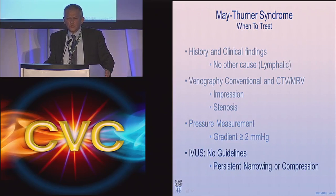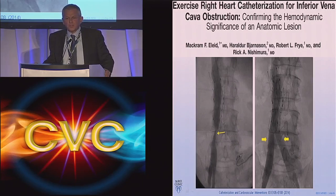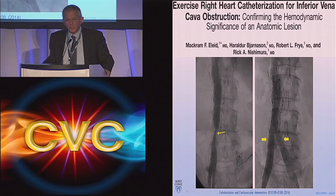We do not understand very well how we can use it. There are no standards or guidelines as far as what is significant. This is a paper that we presented, published recently. This is a patient with retroperitoneal fibrosis, for which I had stented his IVC.